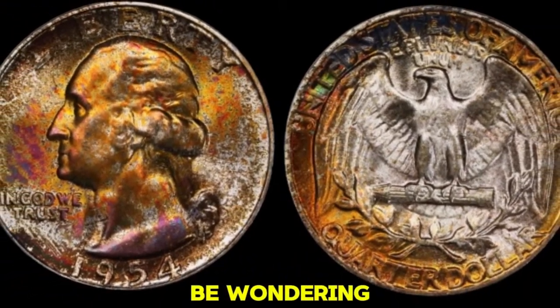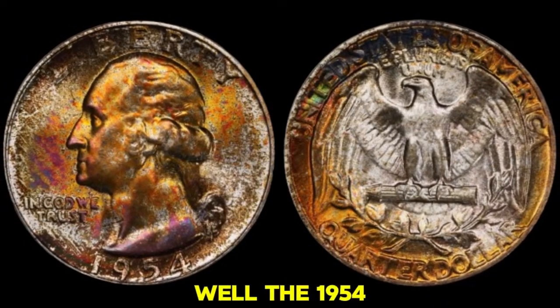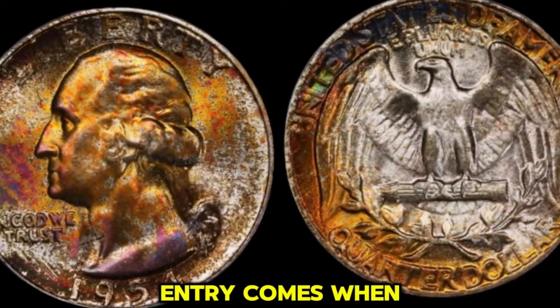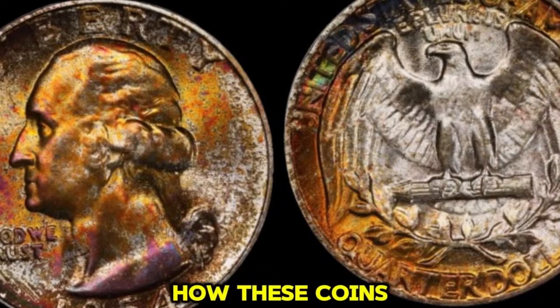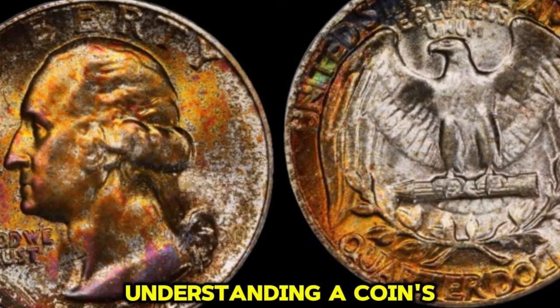Now you may be wondering, what makes the 1954 quarter special? Well, the 1954 coin is notable because it was minted in significant quantities, but the real intrigue comes when you start talking about those with no mint mark. But before we jump into the value, let's talk about how these coins were produced. Mint marks are crucial to understanding a coin's history.